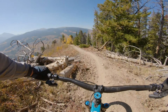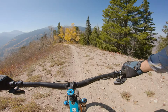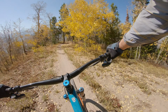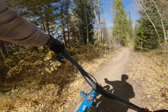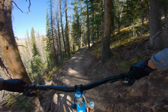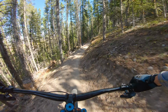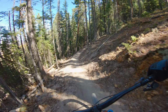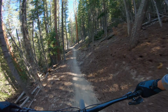3,000 feet of climbing at this elevation isn't easy for me, so that should speak volumes about just how fun this section of trail is. McGill Trail Fabrication, you crushed it. There are a few factors that make this trail worth praising.